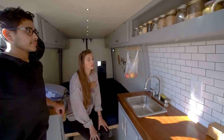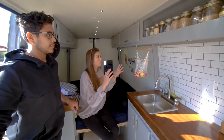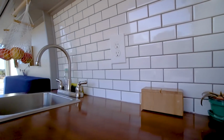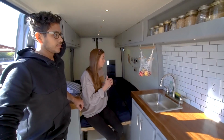So some of the more style features: we really wanted it to feel like separate rooms, even though it is all one small room. So we really wanted to somehow make the walls look a little bit different. We chose a subway tile backsplash for the kitchen, just to give it a good separation. And then we have the divider here with the gray.